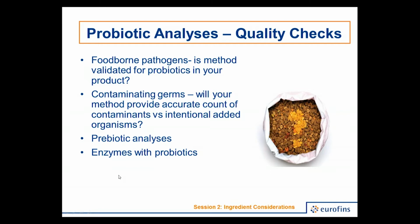I already discussed contaminating germs along the lines of stability studies, but again, just emphasizing that you do want to consider how you're testing for other contaminants in a product that contains microbial-based organisms. You want to ensure that the methods you're selecting for contaminants are excluding those intentionally added organisms so that you're getting an accurate count and not incorrectly making an out-of-spec or having to claim an out-of-spec result when in fact that's just your intentionally added organisms.